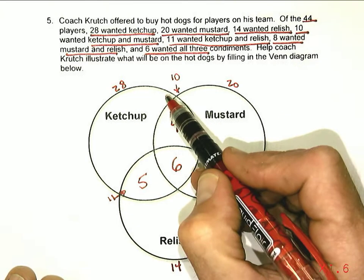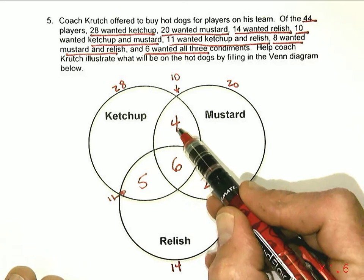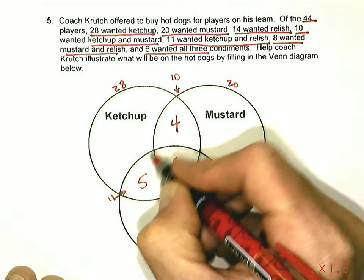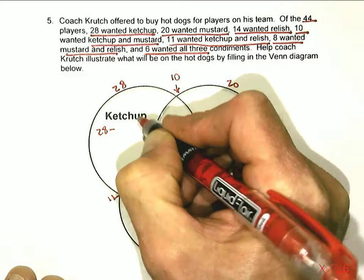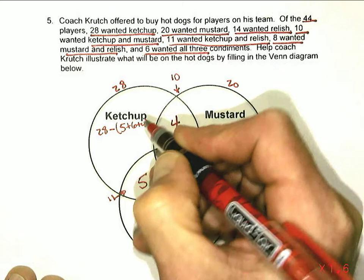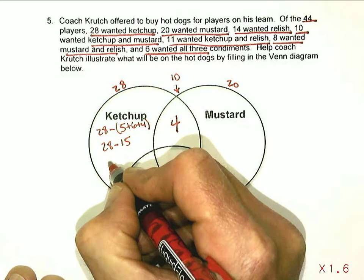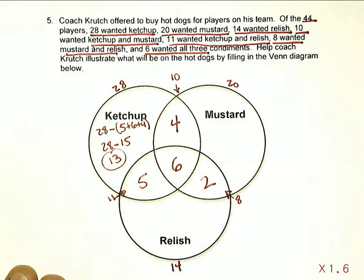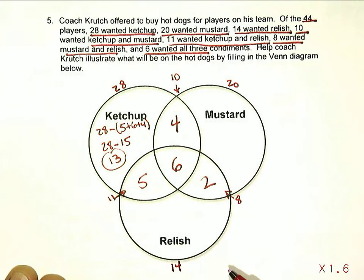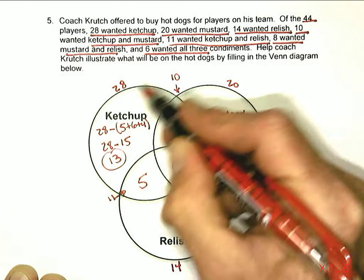And again, I'm going to go back to what they gave me at the beginning. 28 want ketchup. Well, we've already accounted for 6 and 4 and 5, so 15 of them are already accounted for. So if I take the 28 minus 15, that tells me that there are 13 in this part that just want ketchup. So that's the just ketchup people. And all these added together give me the 28 in this circle.